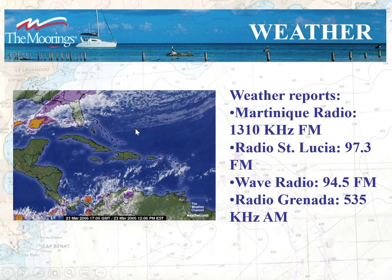However, if you're unable to get a weather report and you do have Wi-Fi or internet service on your boat, you can Google www.windguru.com, which will give you an hour-by-hour weather forecast on the net. If you're unable to get Windguru, you can also log on to www.passageweather.com, and you click on the Windward Islands, and then it will give you an hour-by-hour weather report on the winds, the currents, wave heights, and basically tidal currents.